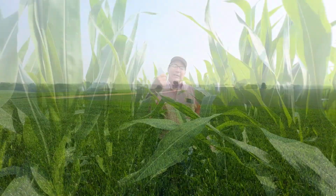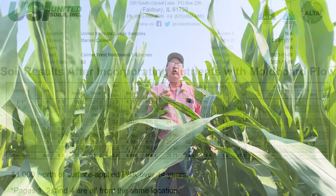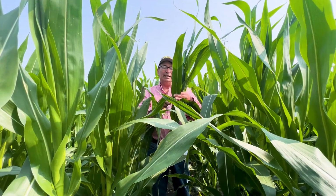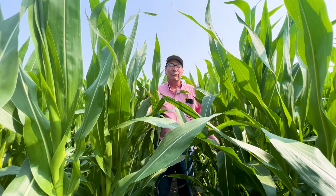So in this particular plot, everything else is the same. The only difference is we have incorporated the nutrients with tillage. You can see how much taller the corn is. We're seeing nice green leaves. We're seeing good growth, even though we haven't had any rain.